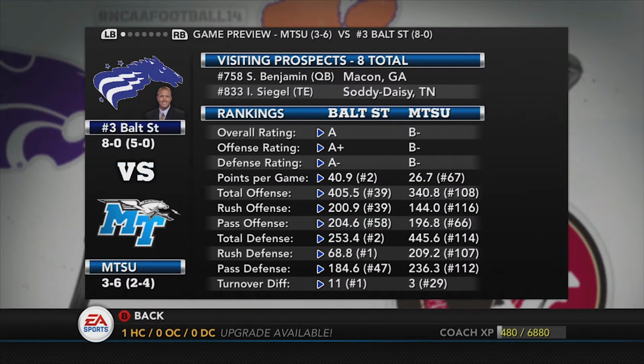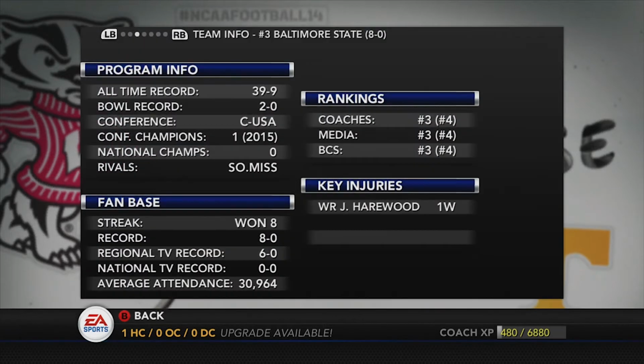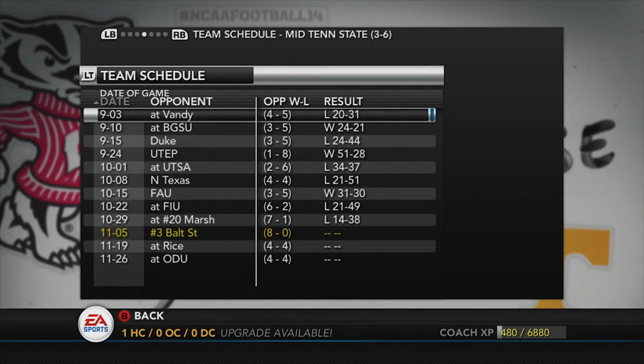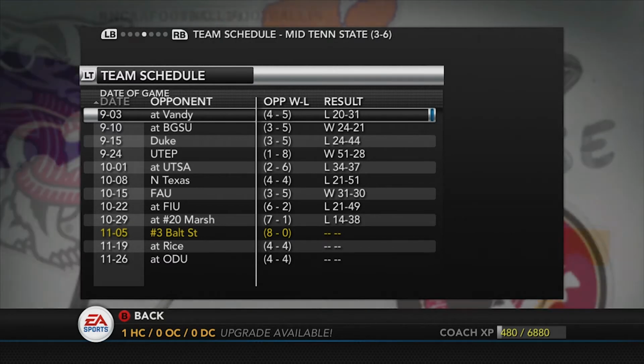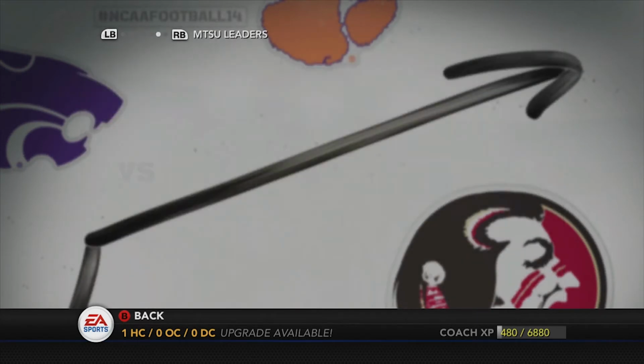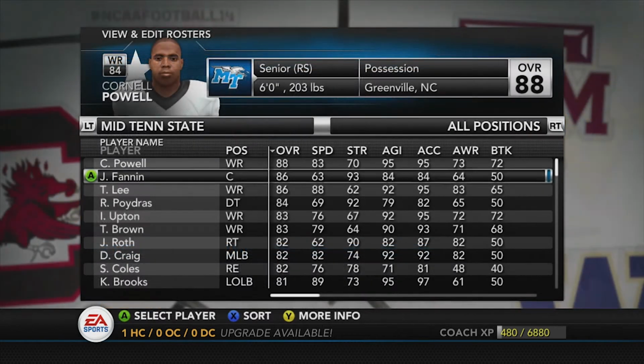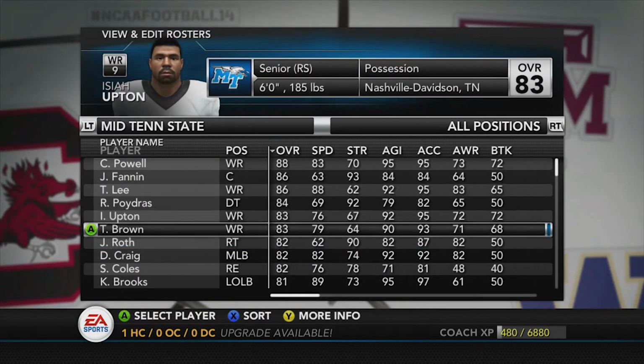So Baltimore State taking on Middle Tennessee State this week. And Middle Tennessee State pretty much fighting for their bowl lives at this point. If Middle Tennessee State loses this game, they'll no longer be bowl eligible. Well, they won't have a chance at bowl eligibility at all, because the best they'll be able to be is 5-7. So very important game for the Blue Raiders. And honestly, Baltimore State really has them outmatched in this one. This is just another Conference USA game that Baltimore State is very much expected to win. Obviously, anything can happen in college football, but it's not looking very good.